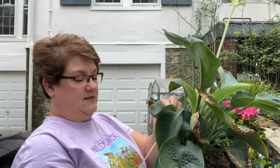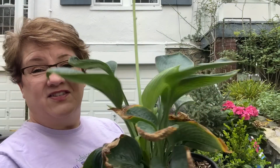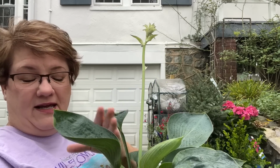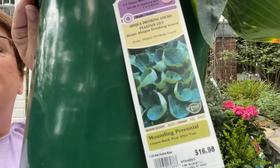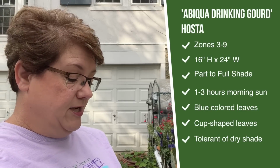This is a hosta. This is an Abiqua Drinking Gourd. So this hosta is going to, when it's mature, these leaves will form these little cups, and they'll get bigger and more cup shaped. And it's called a drinking gourd because, you see the leaves there on the picture? Yeah. So you know, it is looking like a drinking gourd. So this is a hosta. It wants 1 to 3 hours of morning sun, afternoon shade for sure.